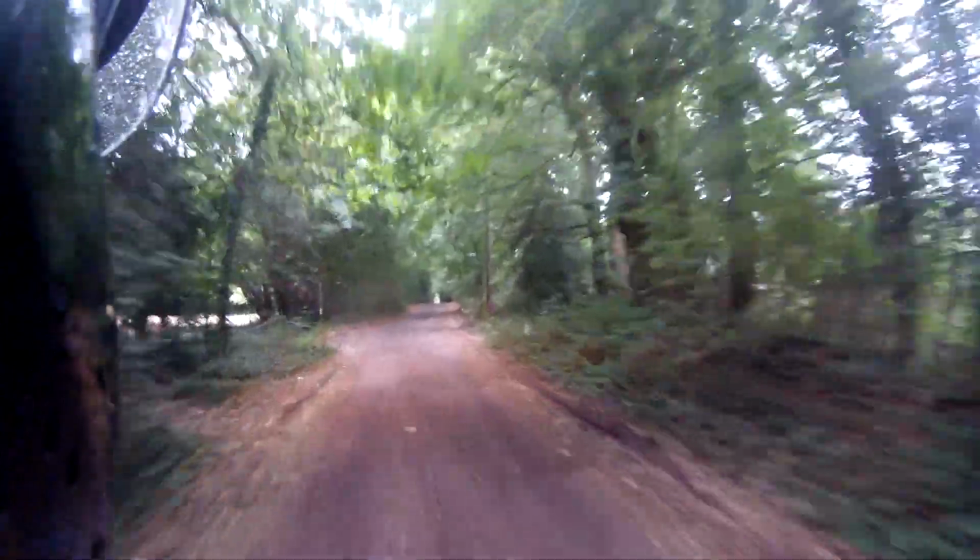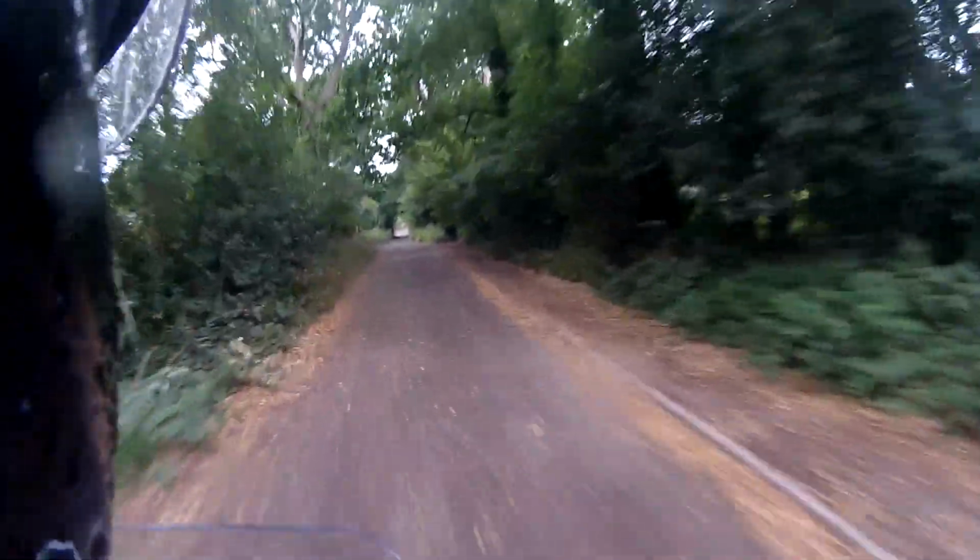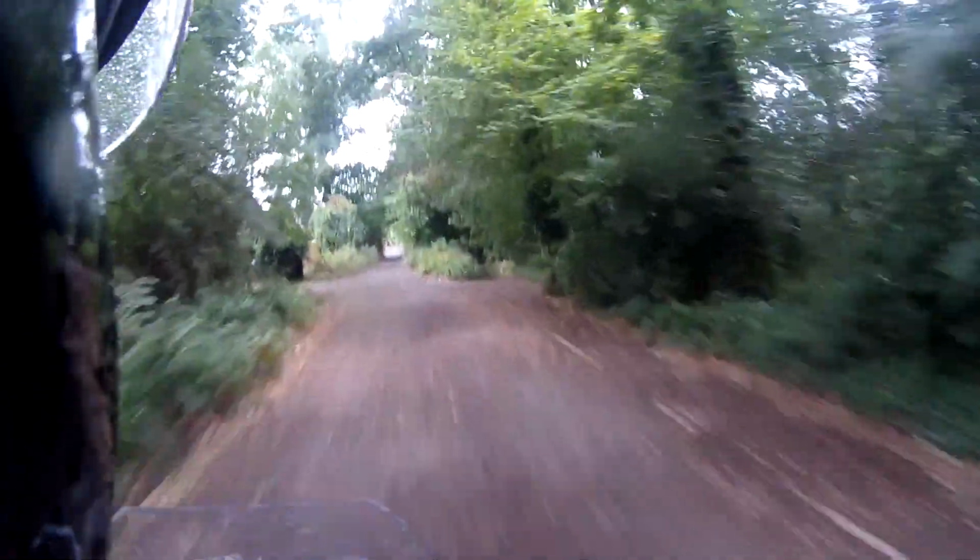It's a bit gravelly here. I'm going to stand up and just put my weight on the front tyre a little bit. Let the bike roll beneath me. Drizzly as hell.